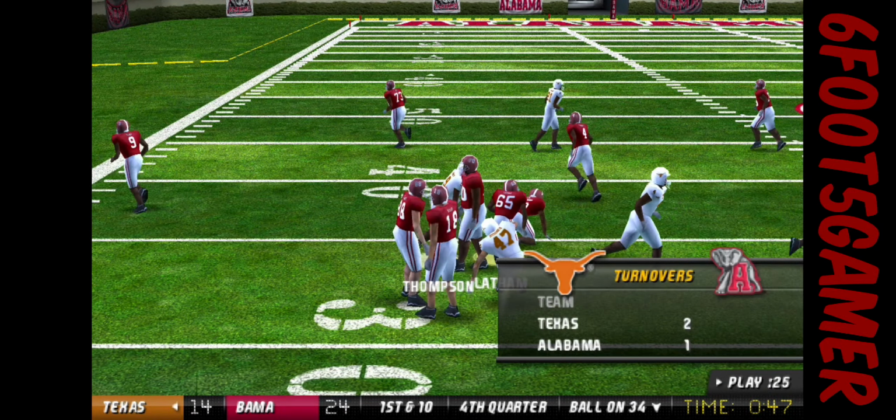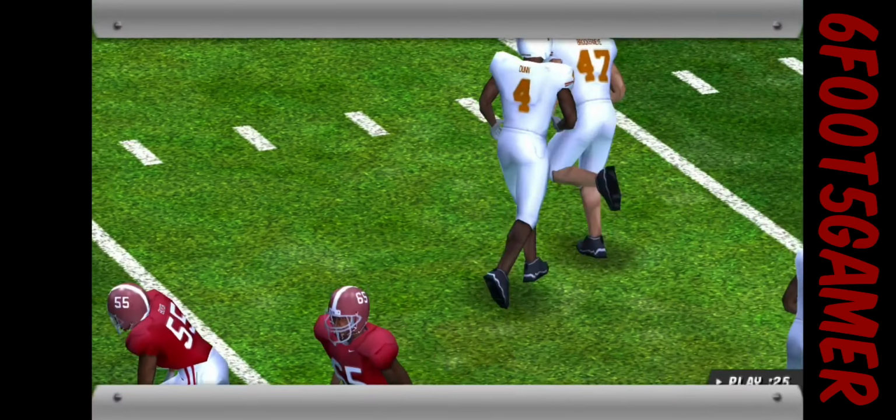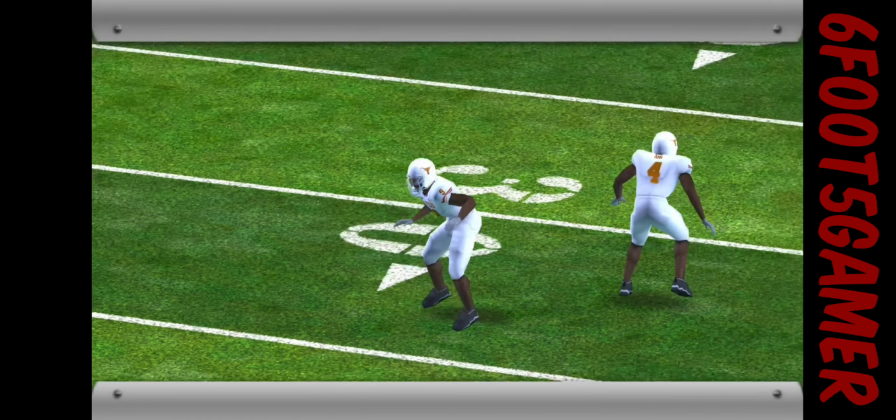He didn't throw it away under pressure, and it really cost him. It sure did. He saw that he was going to get hit and just threw one up for grabs. He's got to learn to take the sack.